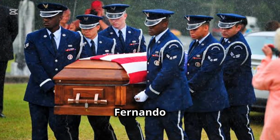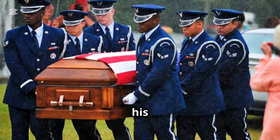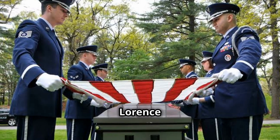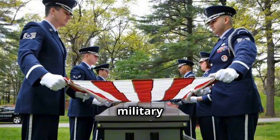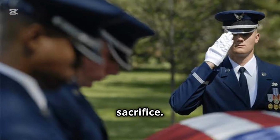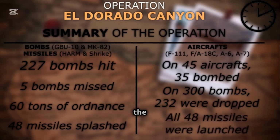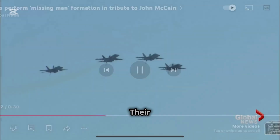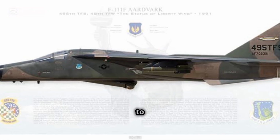The loss of Major Fernando Luis Ribas Dominicci, affectionately called Nando, and his weapons system officer Captain Paul Lawrence was a profound sacrifice, a stark reminder of the human cost of military endeavors. This chapter pays tribute to their valor and sacrifice. Despite the tragedy that befell Karma 5-2, their efforts contributed to the mission's ultimate objectives. Their sacrifice did not go unnoticed. In fact, it became an inspiration to many.